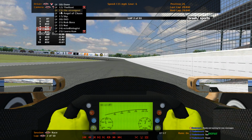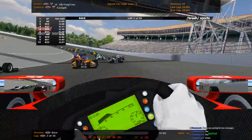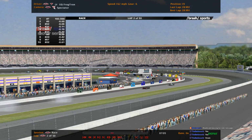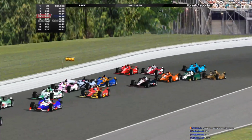Let's get another look at Frogtron. Frogtron always seems to have the worst luck in any race so far in Formula Brash. That also goes for Brash Grand National as well. He is absolutely unlucky in there, but oh my, wow. That is just some dramatic stuff here.